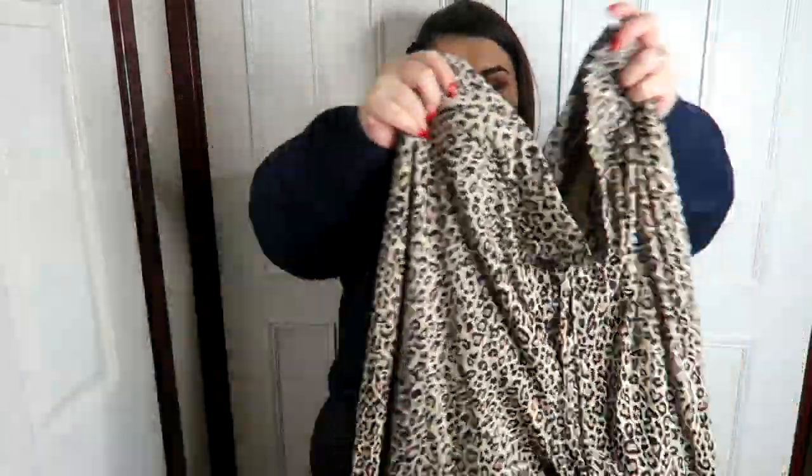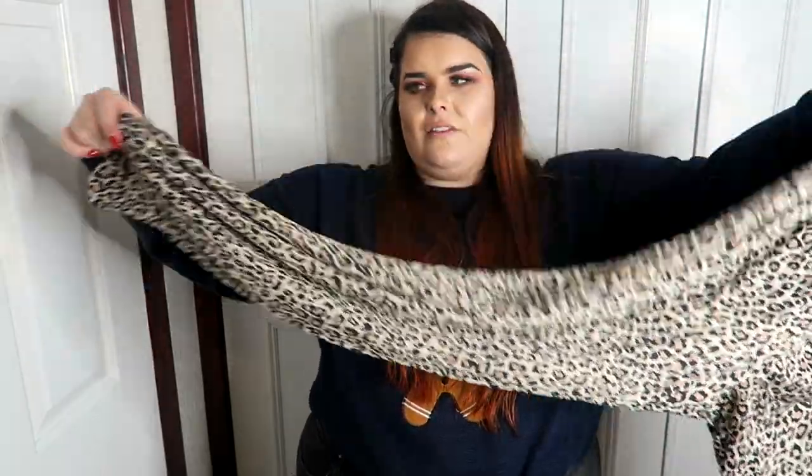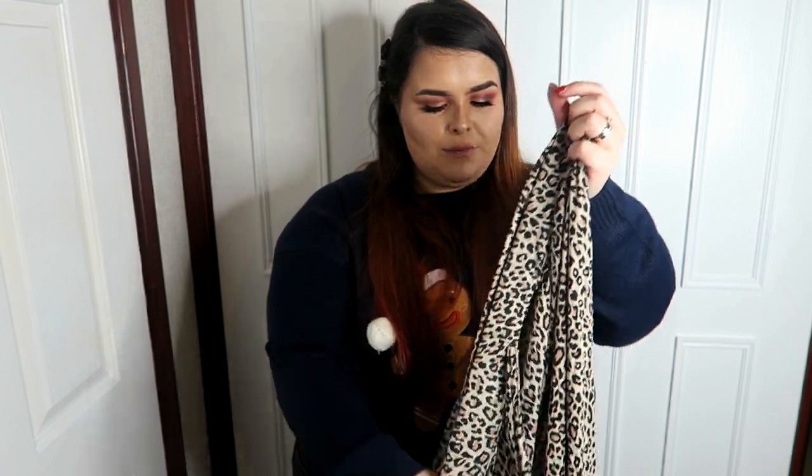This isn't a real tie. If you've been watching me a while, you'll know that I always have rants about this, how they just sew these on, but they're not real. They're not actually making the waist any tighter. It always bugs me. But yeah, they're quite baggy on the leg, and then they taper down and they've got a little welt around the ankle.